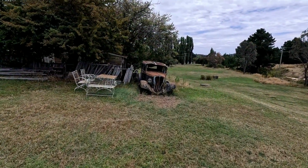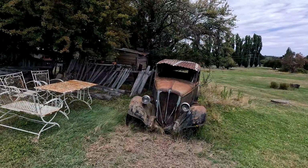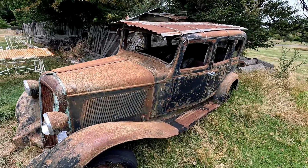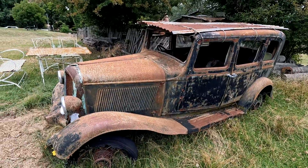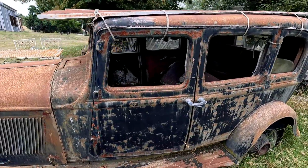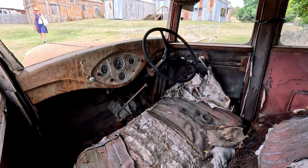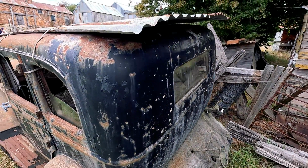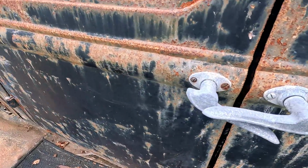Oh well, have a look at this old thing. Absolute treasure out here. Wow. Unbelievable. Considering that's actually in pretty good nick. Look, still got glass. Door handles.